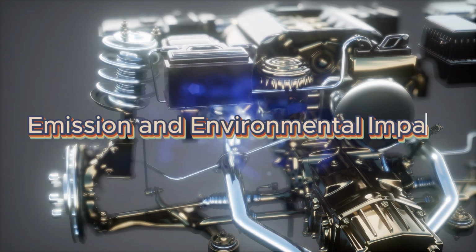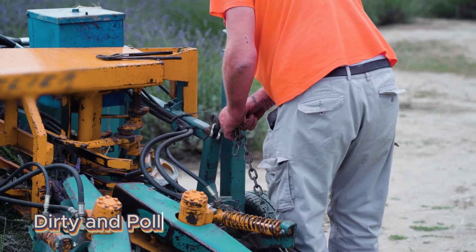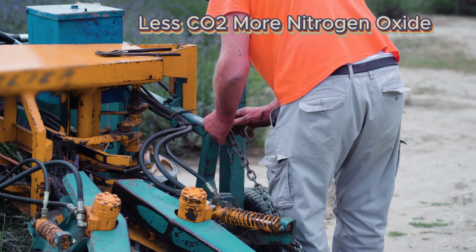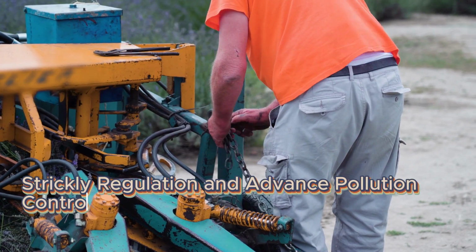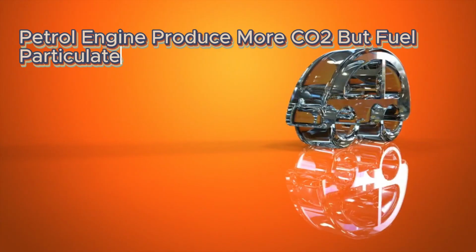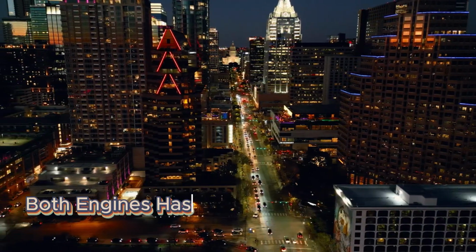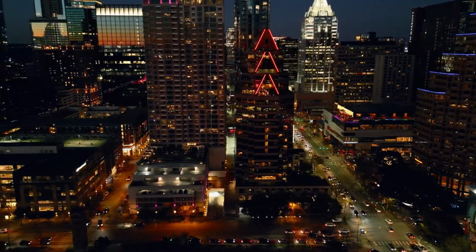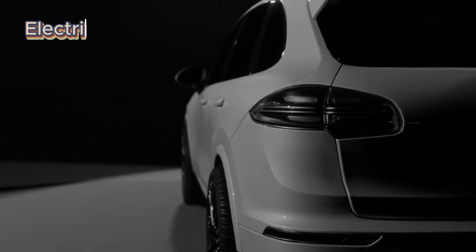Emissions and environmental impact. Historically, diesel engines were seen as dirty polluters. They emit less CO2, but more nitrogen oxides and particulate matter, which are harmful pollutants. This gave rise to stricter regulations and advanced emission control technologies. Petrol engines produce more CO2, but fewer particulates. In recent years, both engine types have made massive strides in becoming cleaner. Still, this environmental concern is one of the main reasons the automotive world is steadily shifting to electric power.